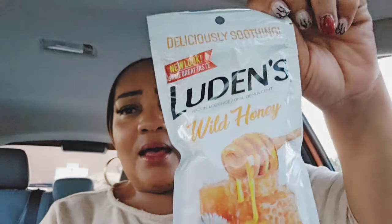I picked up two bags of the Ludens honey wild honey. I used to eat those cherry ones like they were candy growing up. You know, you get a dollar to go to the store, I would buy them like they were candy. They were so good. I don't even think they helped the cough. I didn't have a cough, so I can't say whether it worked or not.